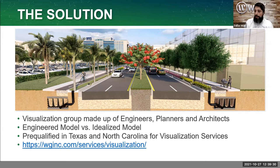But this is an example of that solution, right? This is an engineered design that you're seeing on the screen. So all the lane widths are correct, the curb types are correct, even the landscaping, which was worked on by our landscape architecture group, was all developed to match the design that you're seeing on the screen.